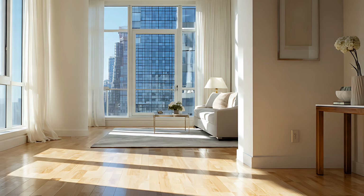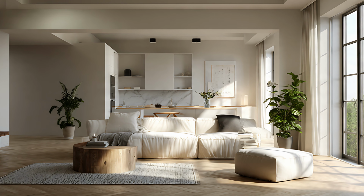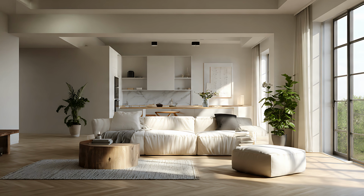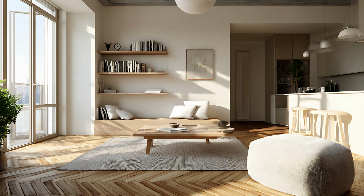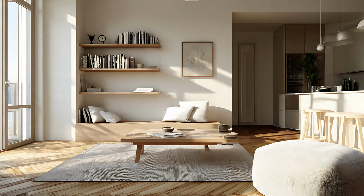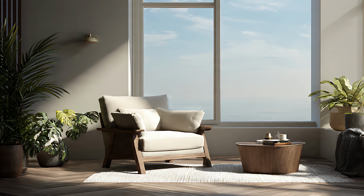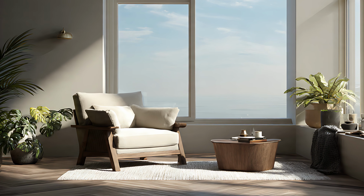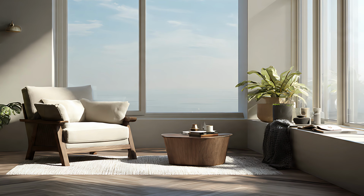The instinct when space is limited is to fill every corner, use every surface, and maximize every wall. But this instinct, when followed without restraint, is precisely what makes small apartments look like small apartments rather than like considered design spaces. The edit is the design. Every object you remove from a surface is a decision that makes the remaining objects look more intentional, more valuable, and more expensive.